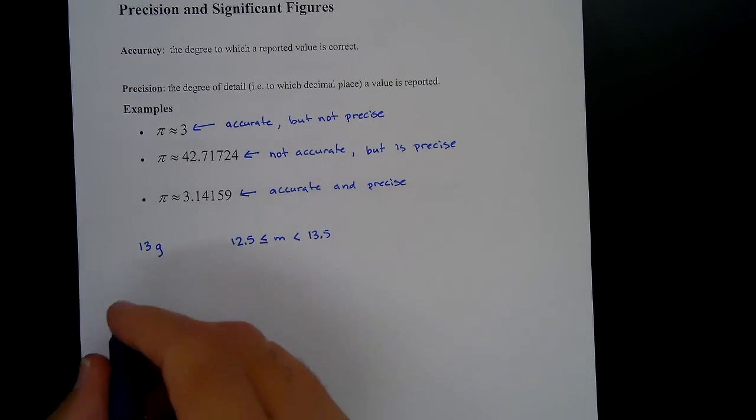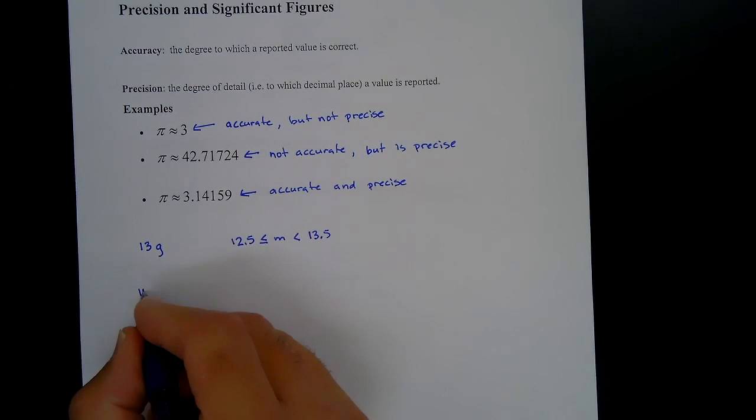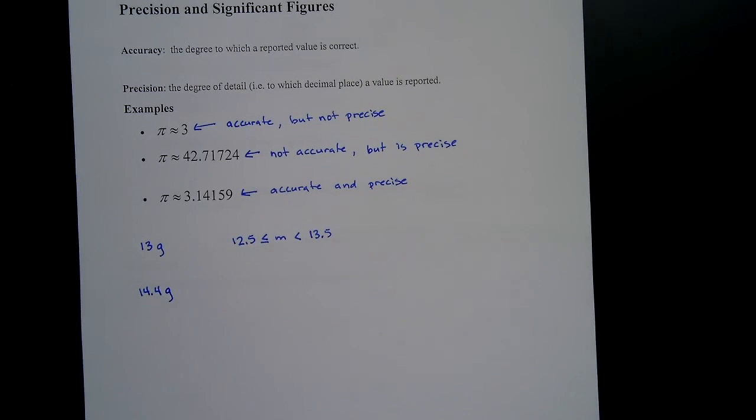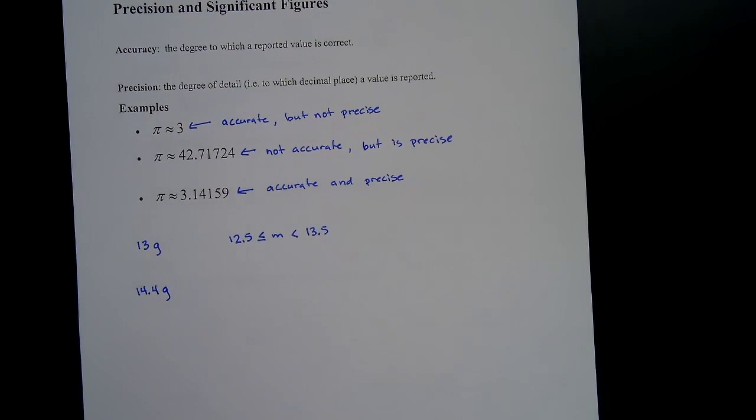So our second scale reported a value of 14.4 grams, okay? And like I said, this first scale wasn't even accurate, okay? So what this means is that we're 0.05 away from this. So our value is somewhere in a range, okay?